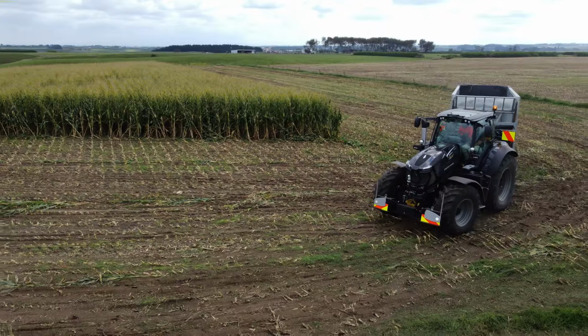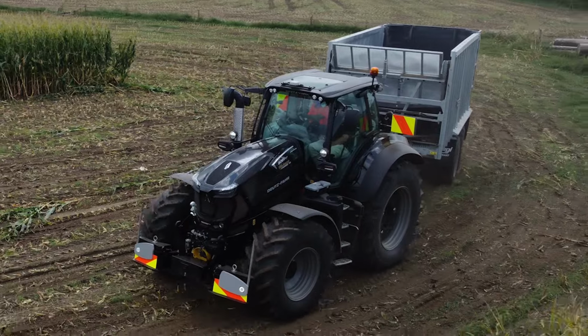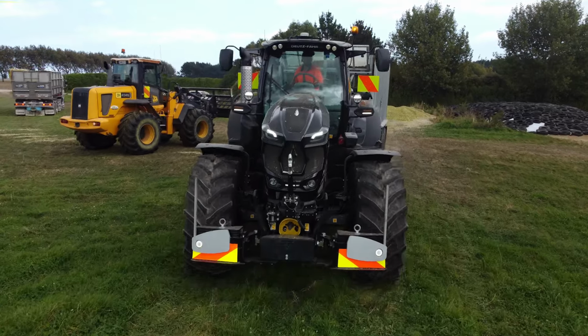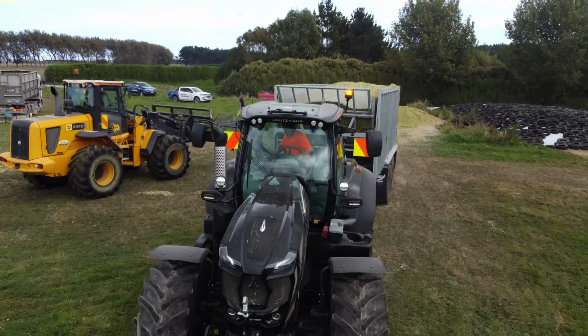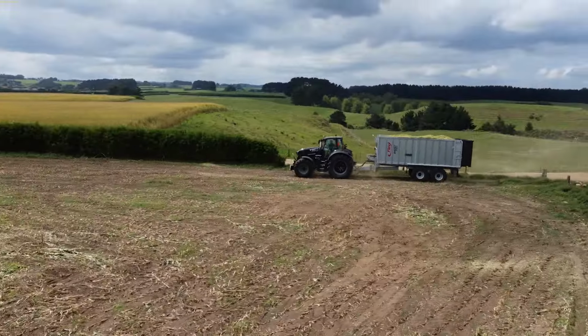So, what's with these black tractors, mate? So this is our premium range, our Warrior range. Kicks off at 170 horsepower through to 340. All German manufactured product, and it's obviously showcasing our premium offering to the New Zealand market.